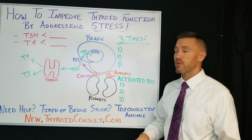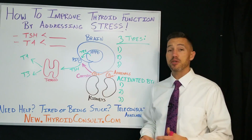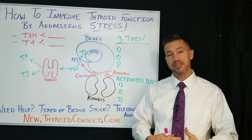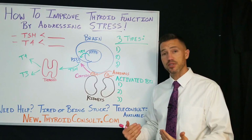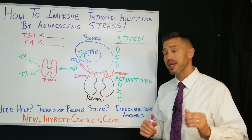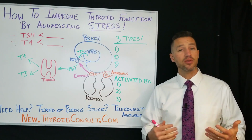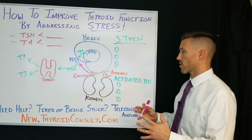In particular, I want to share with you how to improve thyroid function by addressing stress. Now you may not be aware of this, but stress has a direct impact on thyroid hormone chemistry. And it is a physiological change. Stress is not something that just happens and there's no consequence to our nervous system and to our endocrine system or our hormonal system. There are direct negative impacts on our physiology that will disrupt our thyroid chemistry and can actually cause some of our lab levels to be misleading and not really tell the story about what's happening to our body. Okay, so let me share with you kind of how this works.